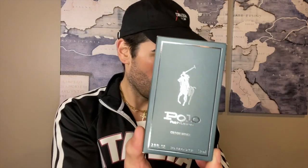All right, let's start things off with the presentation. First, let's take a look at the box. It's pretty much identical to the original Polo green, the Polo for men, except that it's green and silver too. So you can take a look here. You got the logo on the front. Polo, it says Cologne Intense here, nothing on the top. On the bottom of the box, you do have a stamped in batch code and some brand information. On the back, you have more brand information, and of course the barcode. And on the sides, the logo.